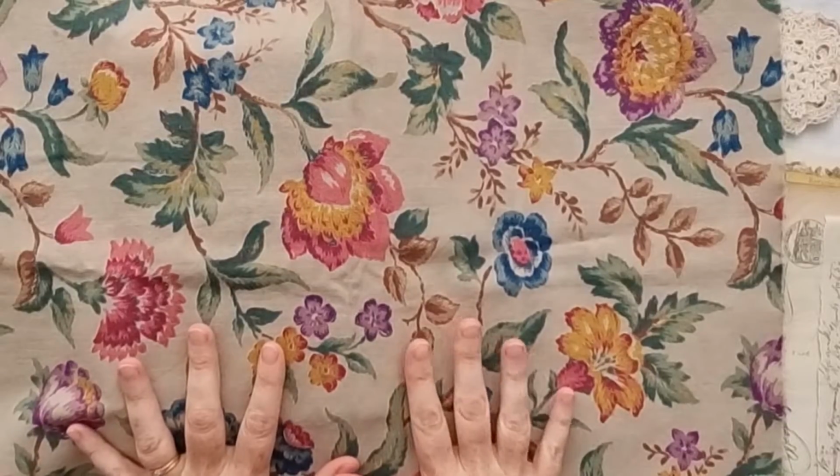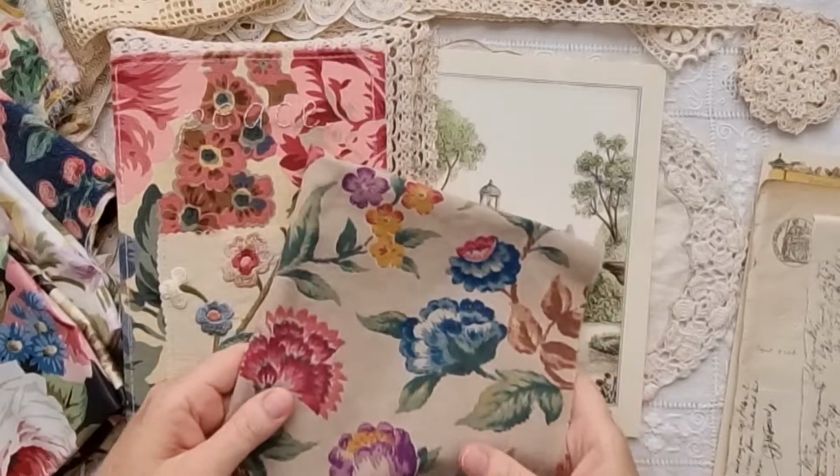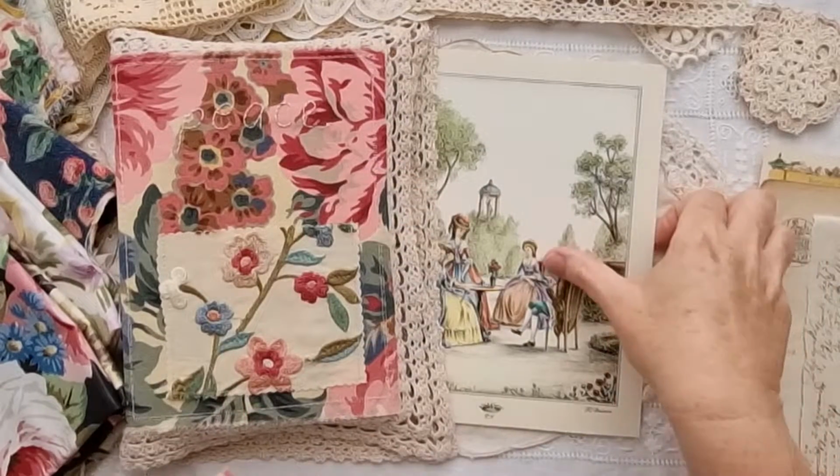This is another quite old piece. You can sort of see that's the original color. It's not stained. That is the color.